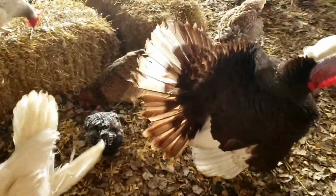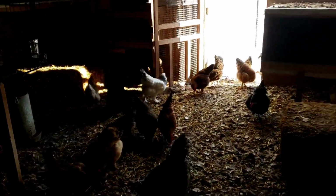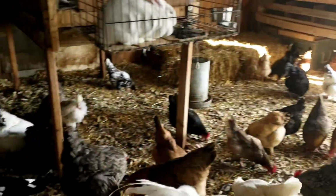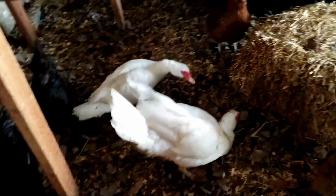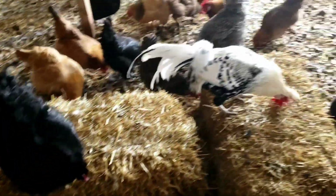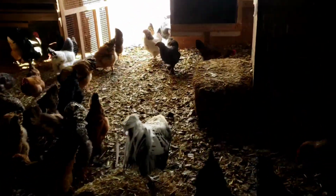Well, I tossed them out some more scratch in here because they're not going to get that. Scratch helps keep them warm. If they're warm, they'll be more likely to lay. And laying is good for everybody. It's good for them, it's good for me, it's good for my community, it's good for everybody.